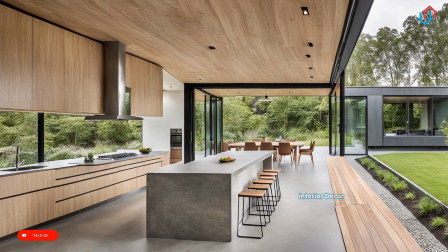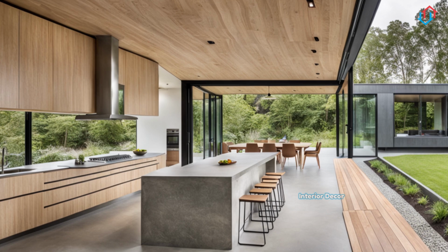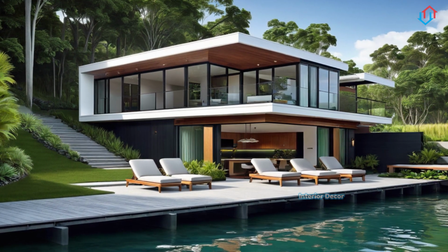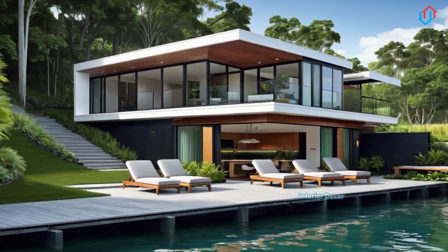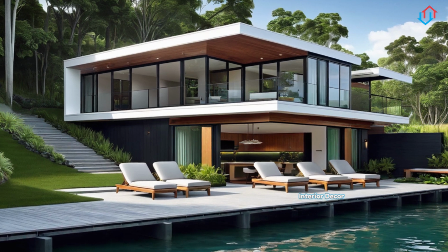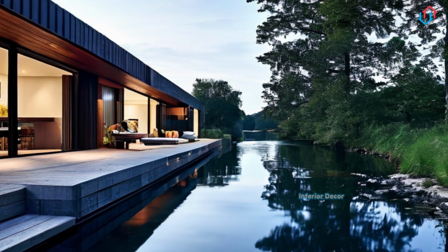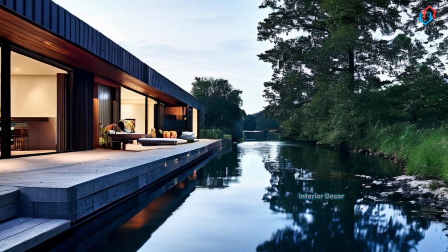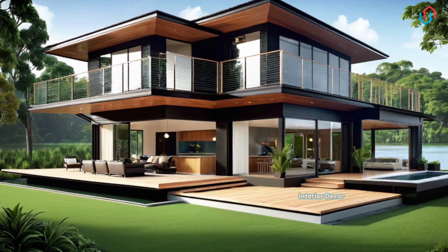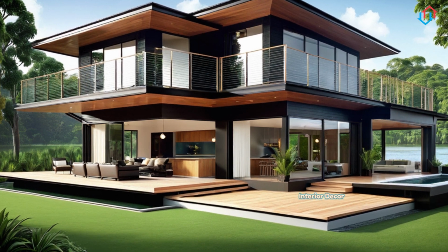A blend of traditional and contemporary styles can create a timeless and elegant look. The use of natural materials such as wood, stone, and glass can help the house blend seamlessly with its environment. A sloping roofline and large overhangs can provide shade and protection from the elements, while also adding to the aesthetic appeal of the house. The exterior color palette should be inspired by the surrounding landscape, with earthy tones and natural hues that complement the river and greenery.